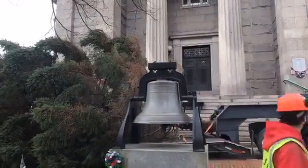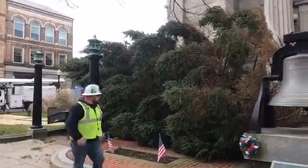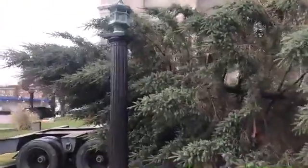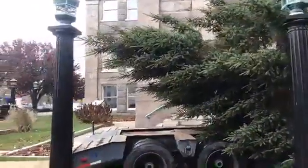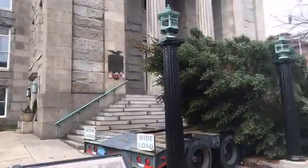Of course, later on they'll have a lighting of the Christmas tree. So we're going to walk around and get some different views of this thing. I heard somebody say, "Wow, that thing's huge." So we'll walk around and get some other angles and watch how it is that they actually put this tree up here in front of the library.